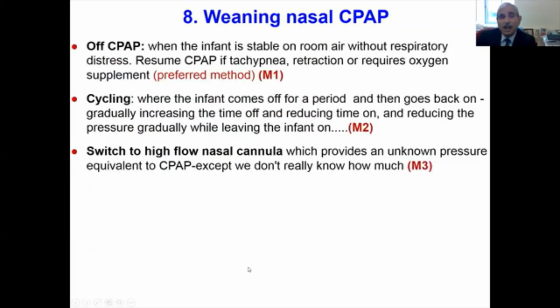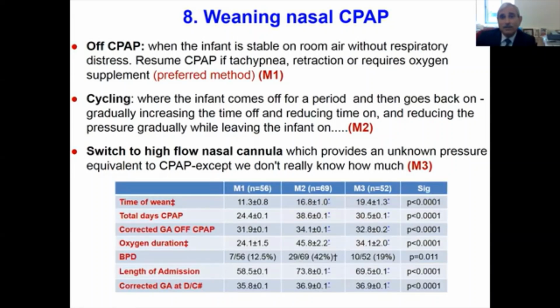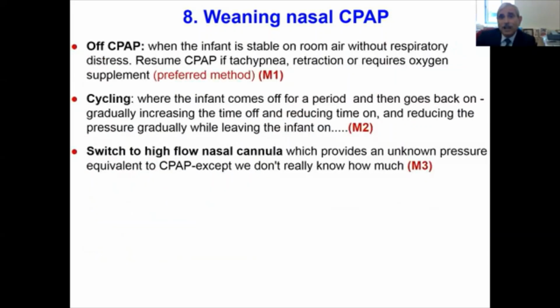How do we wean? It has been done using 3 different approaches. You can completely take off CPAP when the infant is stable on room air without any respiratory distress. You can cycle, where the infant comes off for a period and then goes back, gradually increasing the time off and reducing the time on. This way, the infant can be completely weaned off. And the third method is switching to a nasal cannula when the CPAP is off. But we don't know what pressures we are giving with this nasal cannula.